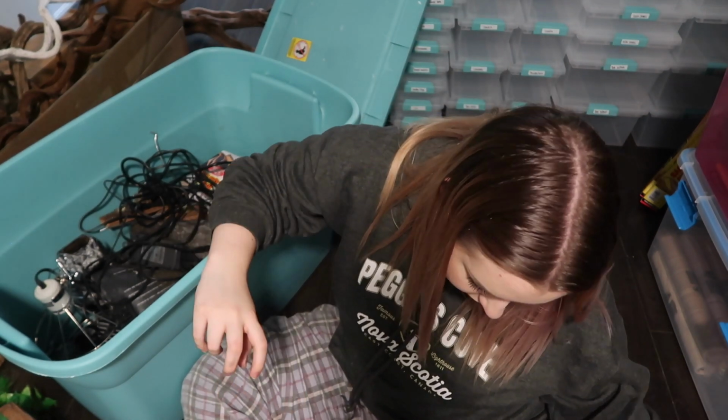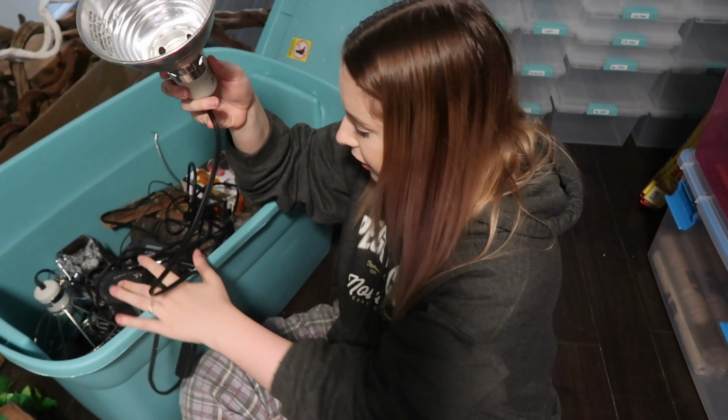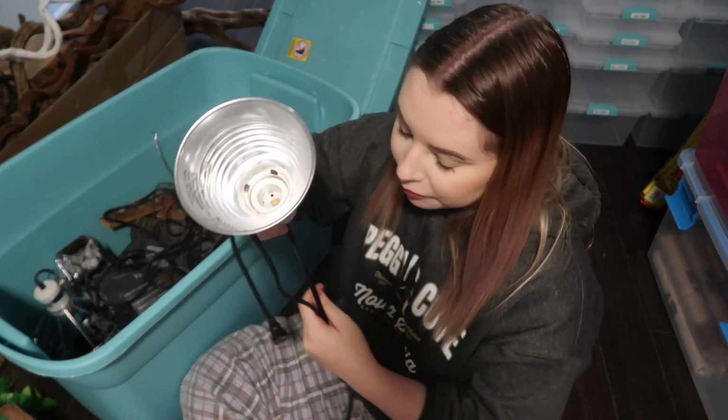Okay, so here we have another lamp fixture. Like I was saying, I have a lot of these and I probably don't use them all. I'm gonna keep this one, and then I'm gonna get rid of the dual dome fixture.